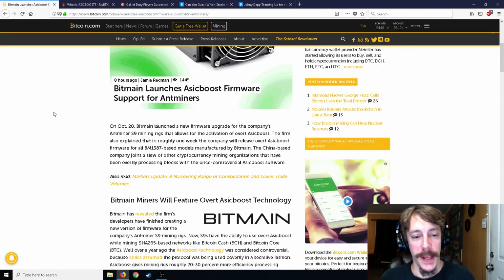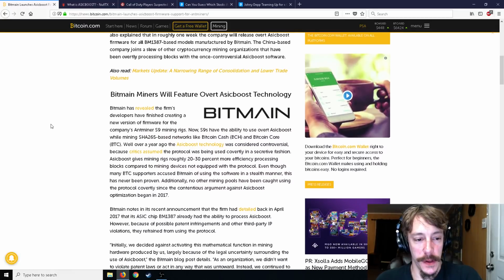So on October 20th, Bitmain launched a new firmware upgrade for the company's S9 mining rigs that allows for the activation of overt ASICBOOST. So the China-based company joins a slew of other cryptocurrency mining organizations that have been overtly processing blocks with the once controversial, I would say still controversial, ASICBOOST software. Bitmain has revealed the firm's developers have finished creating a new version of the firmware for the company's Antminer S9 rigs. Now, S9s have the ability to use overt ASICBOOST while mining SHA-256-based networks like Bitcoin Cash and Bitcoin. I wanted to say Bitcoin Core, but I'm not going to, even though I just did.